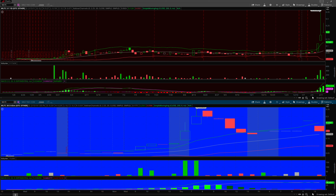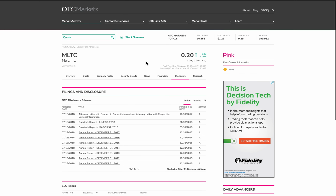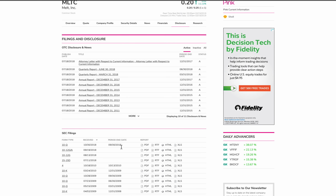So, this first stock I'm going to talk about is MLTC. This one made a big run from 6 cents to like 35 cents a couple days ago, and then it's pulled back. This is one that I would be looking for it to pull back, consolidate, and break out again to higher levels. And let's take a look at some of their filings. So this is otcmarkets.com. This is where I'll go to read filings for OTC stocks. And let's take a look at their 10Q.